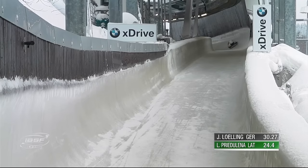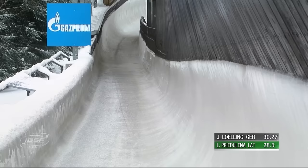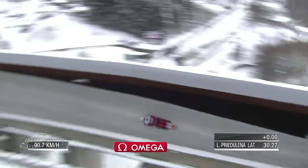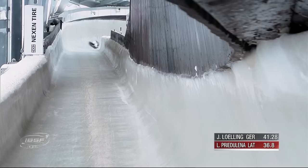We'll see how much speed she can carry into the lower portion, because that's really where Jacqueline Lölling shined, was that lower bit. Really starting to make progress in the last couple of seasons. She's now a medal contender. She's been in the top 10 every race this season. Just drops behind Lölling.